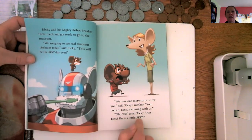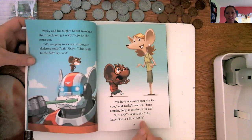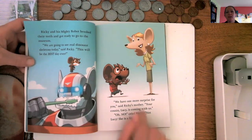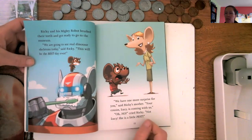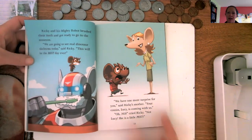We know a pest, somebody that bugs you, we call them a pest, right? Sometimes you might say your little brother and sister is being a pest. That means they're bothering you. So he looks like he's upset, maybe frustrated because Lucy's coming with him and she might bother him. And it's his birthday. Does he want to be bothered on his birthday? No, he wants to have a good time.